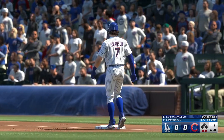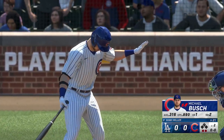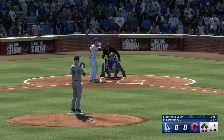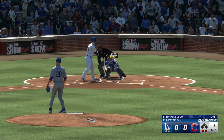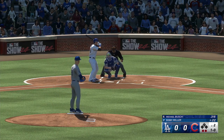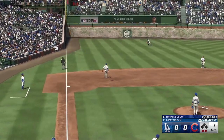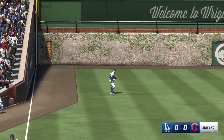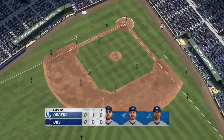Batting fifth, the first baseman, Michael Busch. First pitch doesn't find the zone. 1-0. Fly ball down the line. Taylor settles underneath it and makes the play, and that's out number three. We'll move to the third with no score.